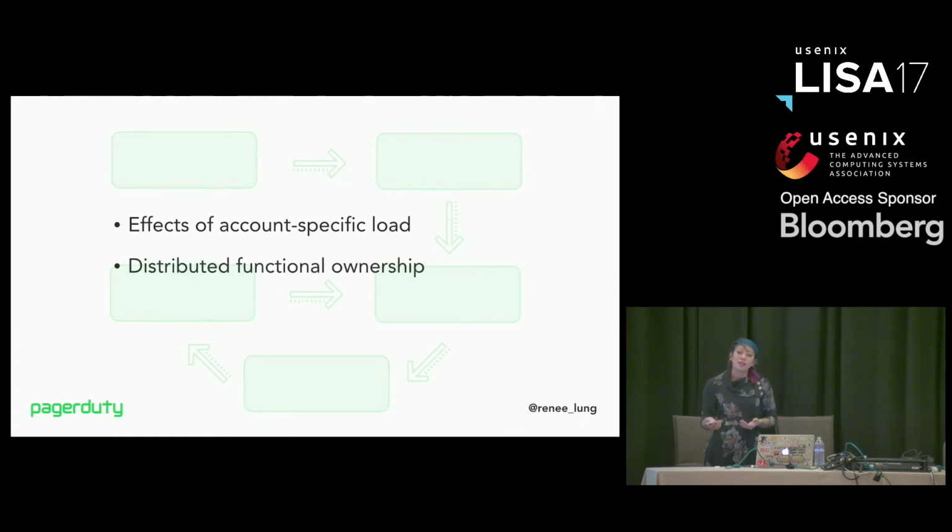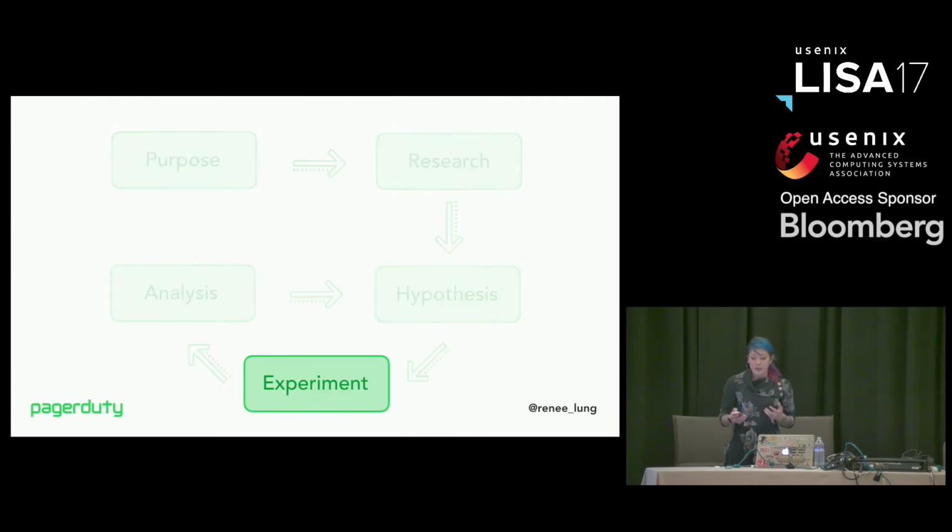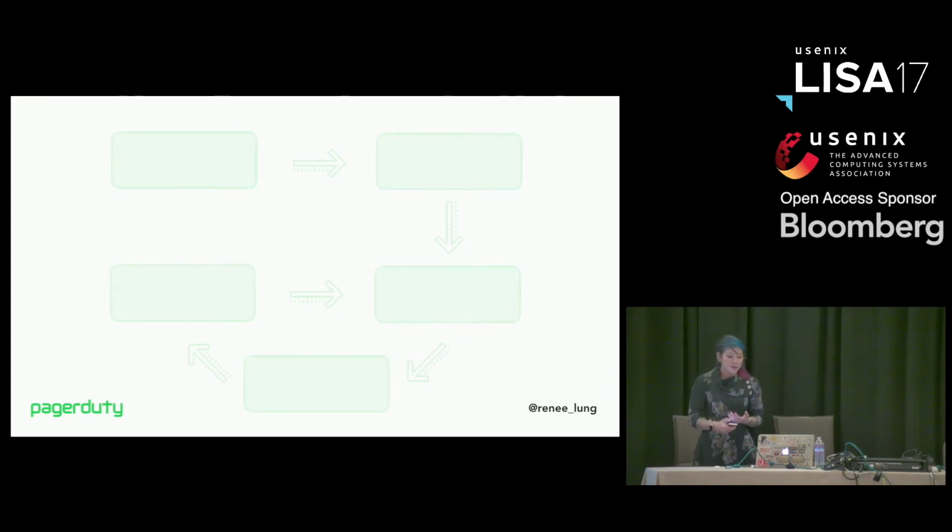Because functional ownership of the incident pipeline is distributed among several engineering teams, each team was tasked with coming up with their own hypotheses, which would be verified or refuted by observations. So now we're on to the exciting part, the experiment.